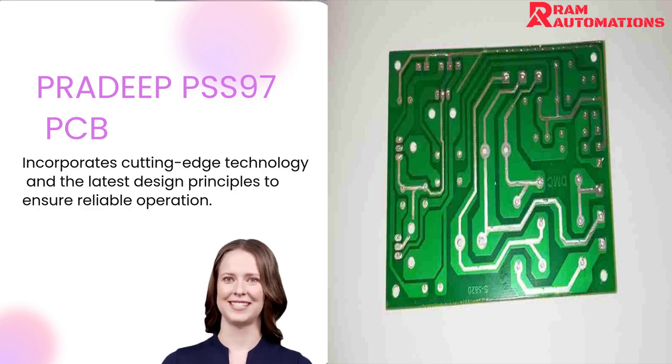Explore the advanced design of the Pradeep PSS97 PCB card. Experience the future of electronics with a PCB card engineered for precision and efficiency, elevating your business capabilities to new heights.